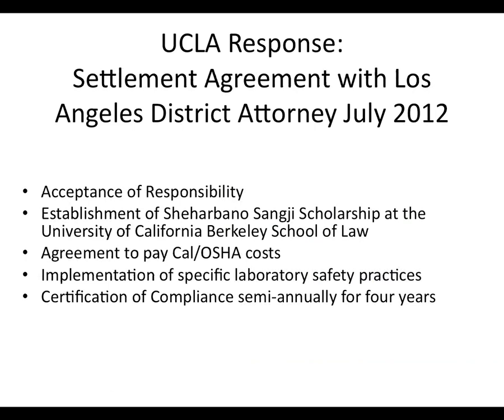Okay, so the UCLA response in terms of the settlement agreement, which impacted all 10 campuses. So what was in that? There were really 5 major points. One was acceptance of responsibility for what happened in the Department of Chemistry at UCLA, establishment of a Sheri Sangji Scholarship at the University of California, Berkeley School of Law, agreement to pay all Cal OSHA costs, implementation of specific lab safety practices, which includes a huge section on PPE, and certification of compliance semi-annually for 4 years.